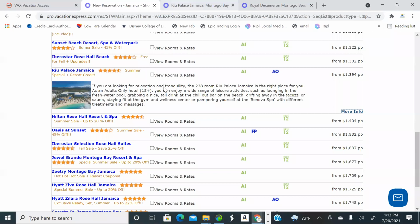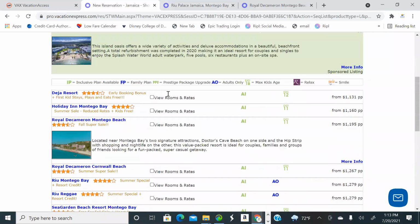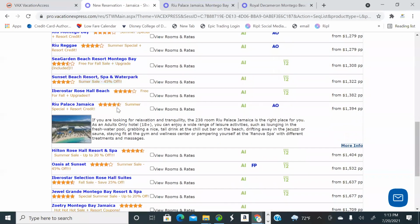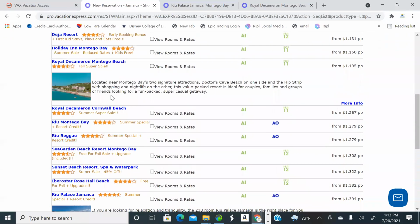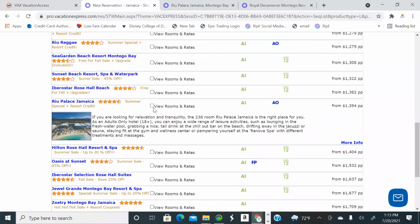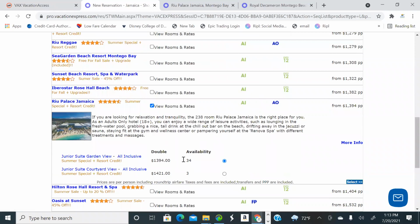Okay, so for this one, guys, it's always good to price compare as well. Like I said, I'm booking this one for clients in November. And I did price comparing with VAX, and actually it was less expensive with Vacation Express. Okay, so that's why it's important.